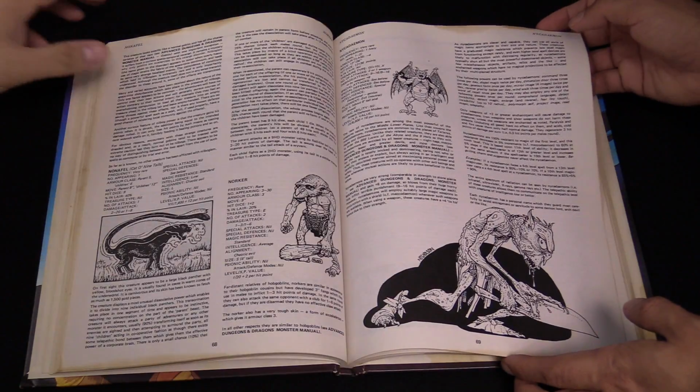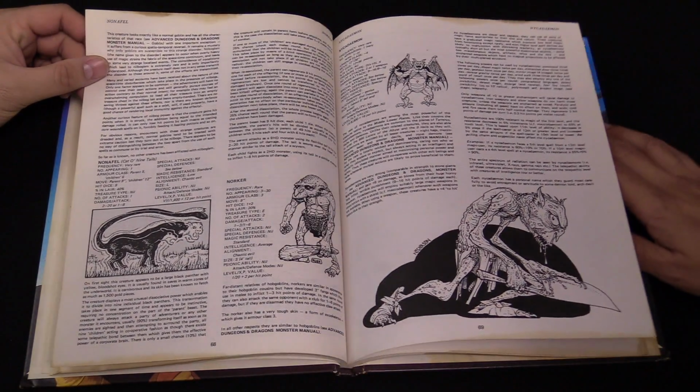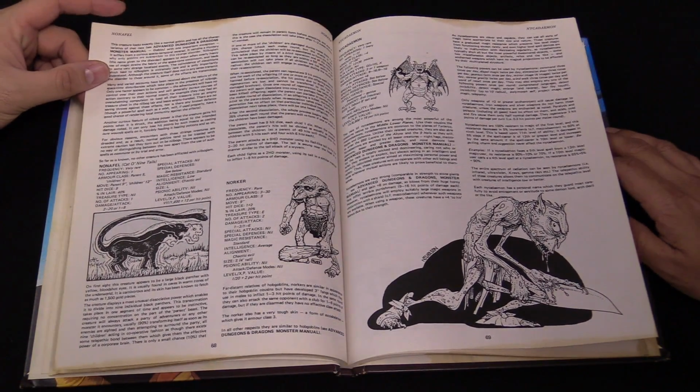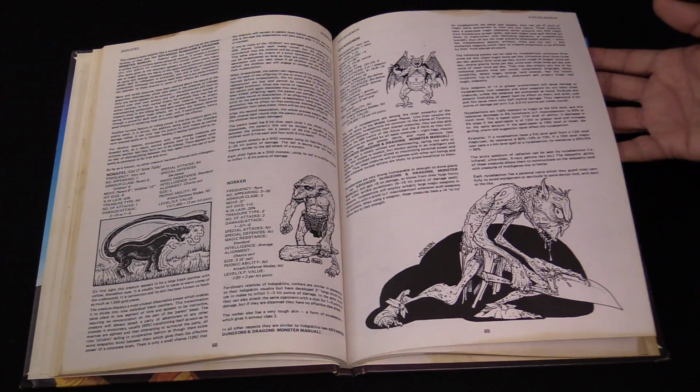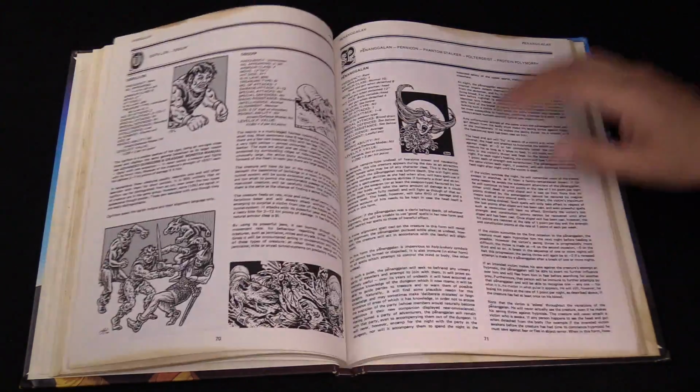Also Displacer Beast. Well, no, that is the Nonifels. It's like a Displacer Beast on Had a Ninetales. Yeah, because it splits itself up. Well, it splits itself up into 9 different creatures and it fights you.